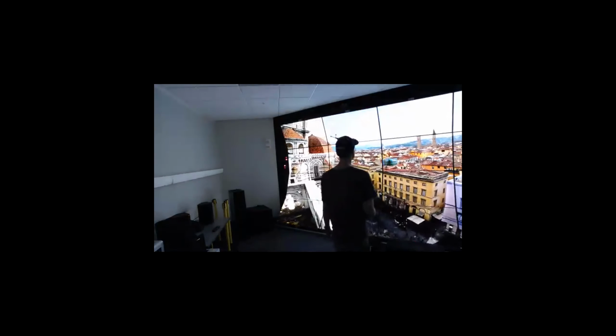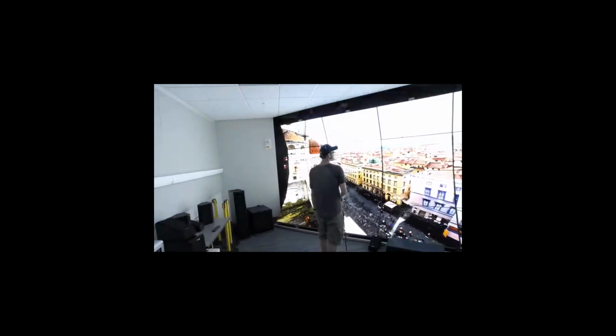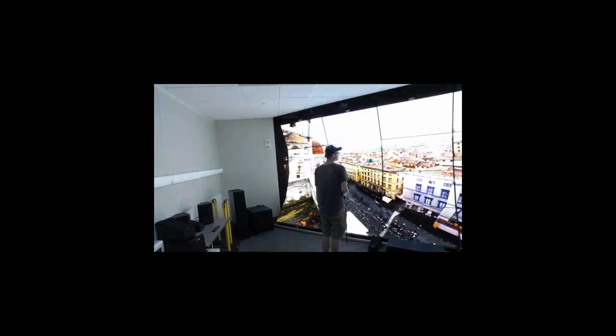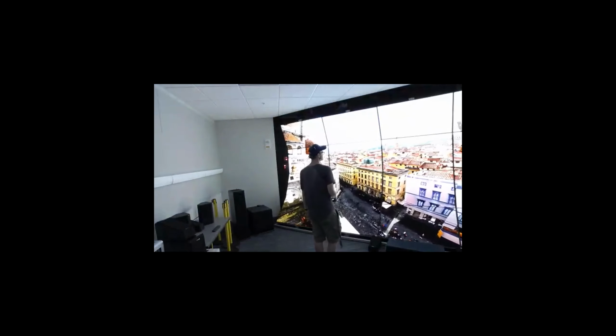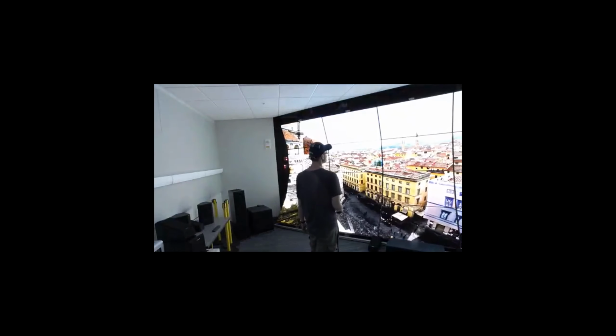And it tracks the user position and adjusts the field of view to match the viewer. This is the one piece of technology that we have on the way that you can't just walk over to Best Buy and purchase.